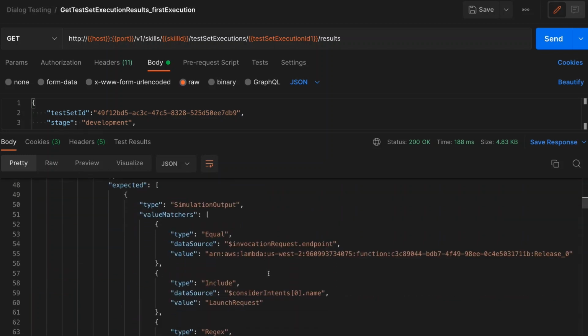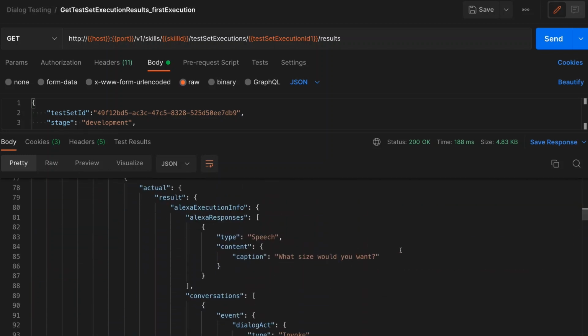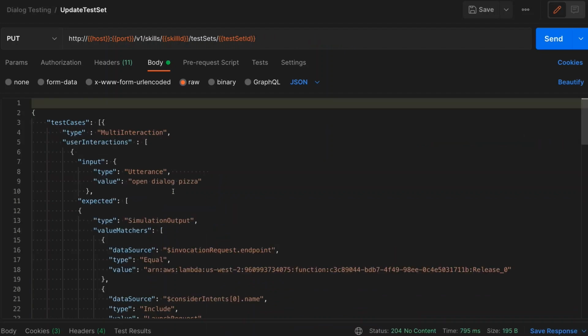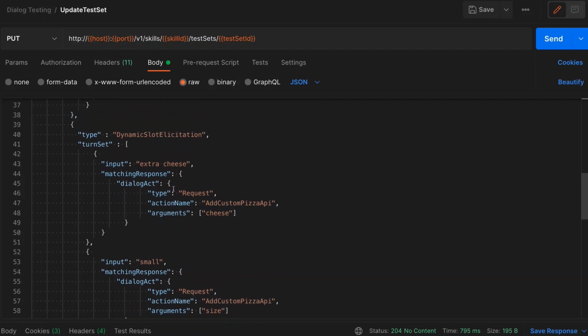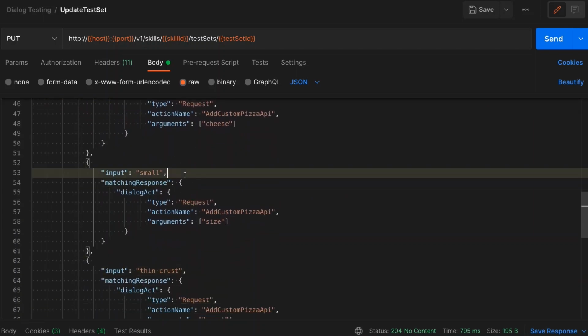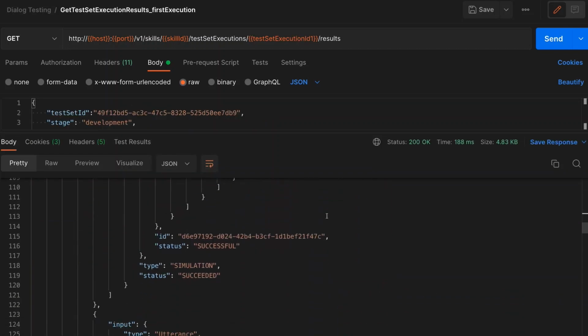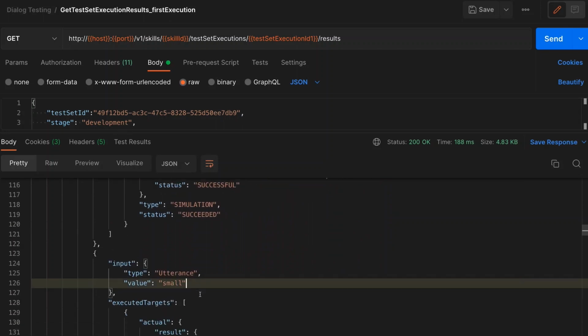For the second utterance, we had add a pizza. Here, Alexa responds with, what size would you want? Now let's go back to dynamic slot elicitation where we had extra cheese, small size, and thin crust as three different options. Since Alexa responds with what size do you want, the dialog testing tool feeds small.